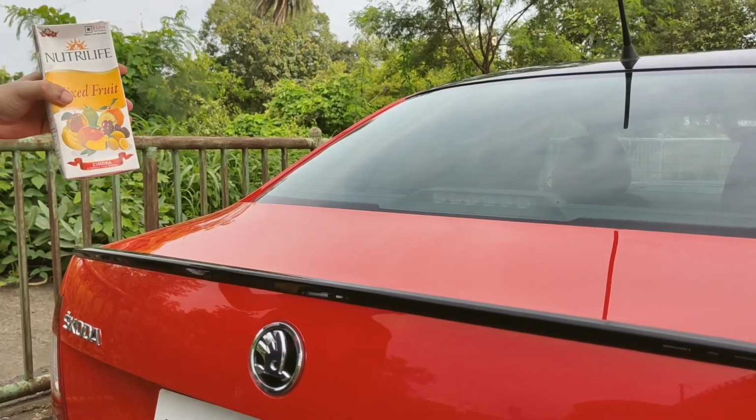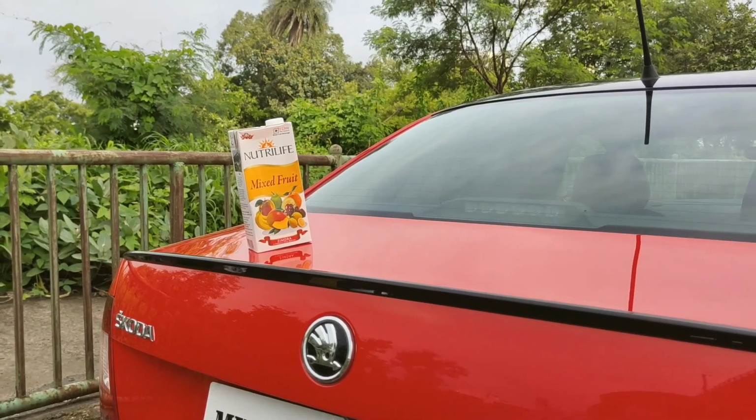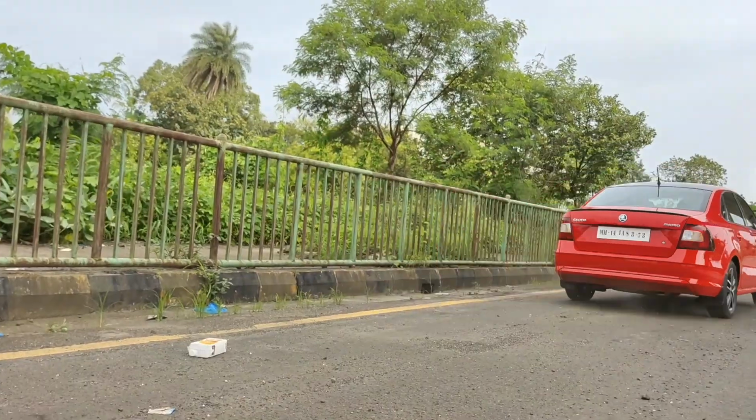I'll be honest, this hot, humid day did tempt me to relish the fruit juice. But the temptation to drive the Rapid was even stronger.